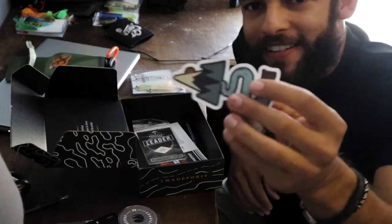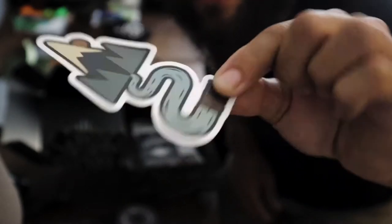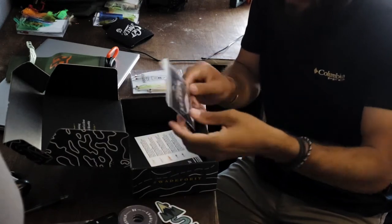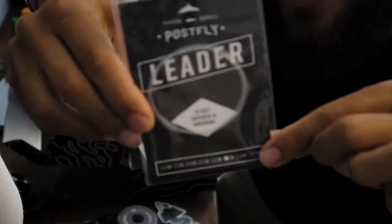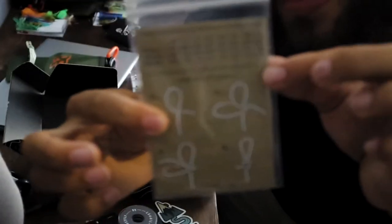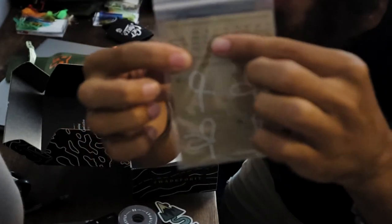You get your cool stickers, like always. I'll probably throw that on the laptop, like everybody does. Really cool. Then you get your leader, which is going to be a 5X. So they mark it down here, and then you just flip that guy around. You go right on the back, and it'll have the weight, 5X, 1X.